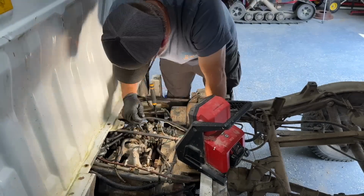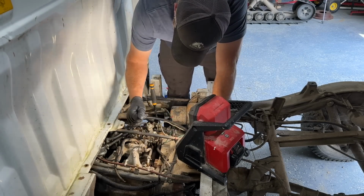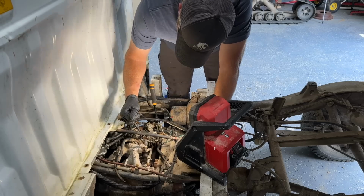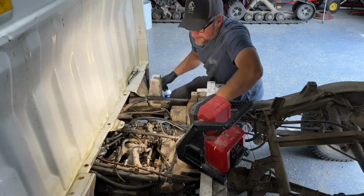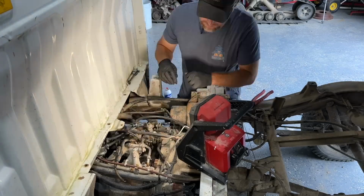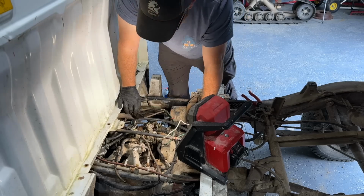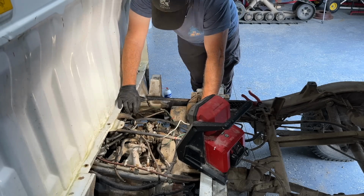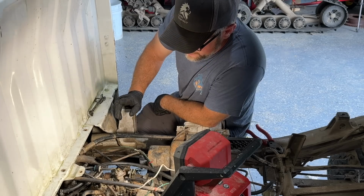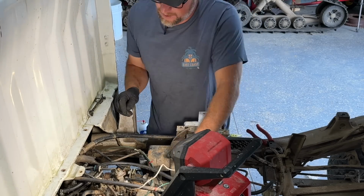Okay, that's started. Oops, I don't want to do that. No, I don't. Now I gotta remember where everything goes. Okay, so that's all hooked up. We got all of our fuel lines, and most of our vacuum lines hooked up. I'm missing one.